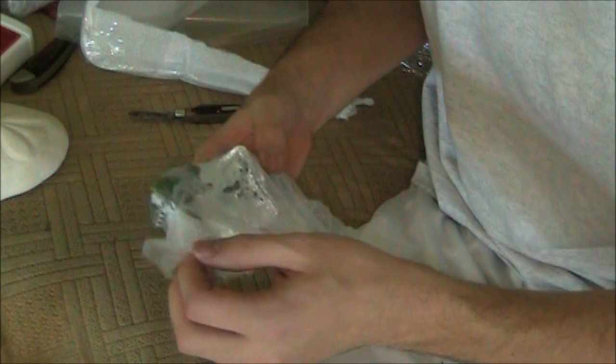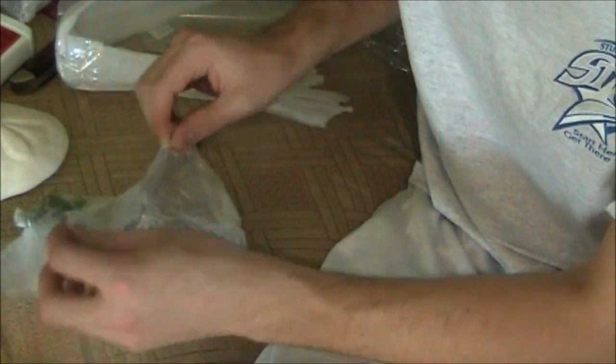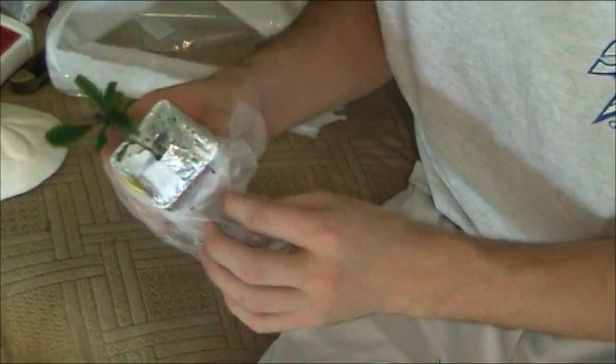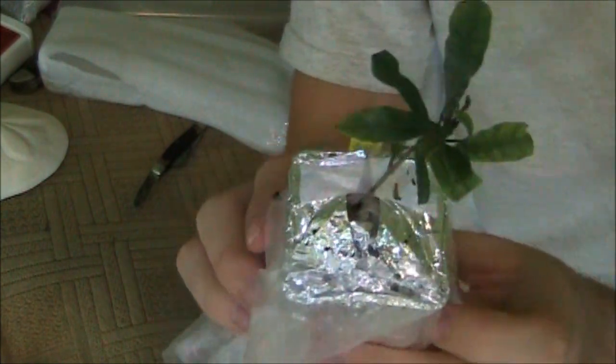Alright, so I got that off, and then now there's another baggie. It's got high security prison. I can't even get this plant out here. Alright. Cool. So can anyone guess what this is? Beautiful leaves, just some light discolorations. It's actually a miracle fruit.